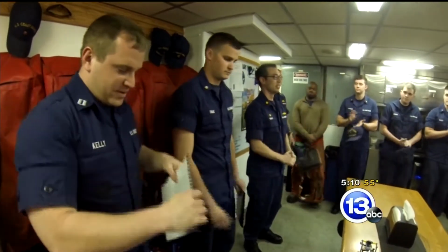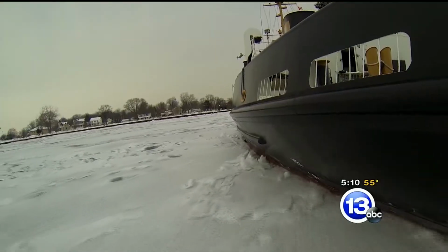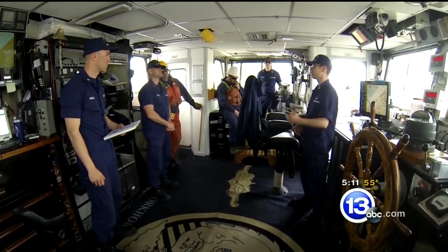To see your shipmates move on to better things, of course, makes you happy, makes you proud, but at the same time, you kind of miss what you had before. Captain John Henry has been the commanding officer of the Bristol Bay through the most challenging ice-breaking conditions in 35 years. But soon, he'll be directing his crew for the last time.